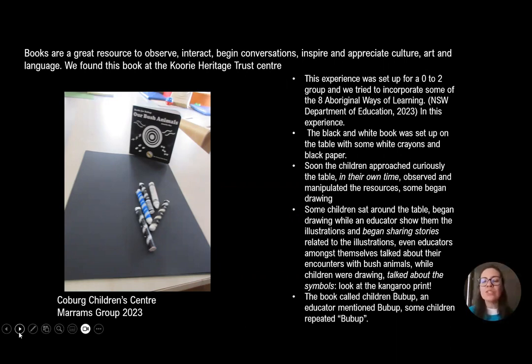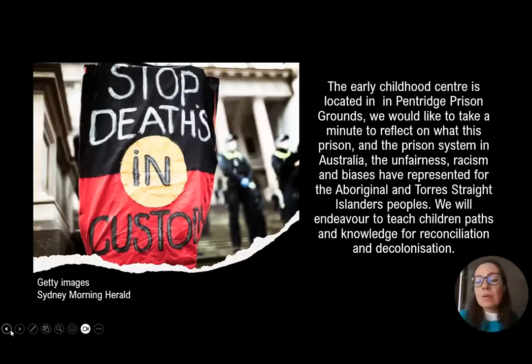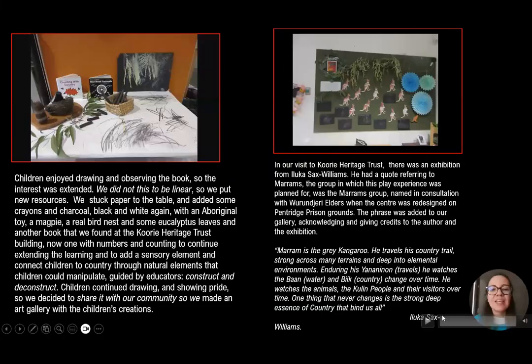So the book also had a little bit of language. It called the children Bubba at the start. So an educator mentioned the word Bubba, and children repeated. Children enjoyed drawing and observing the book. So the interest was extended.